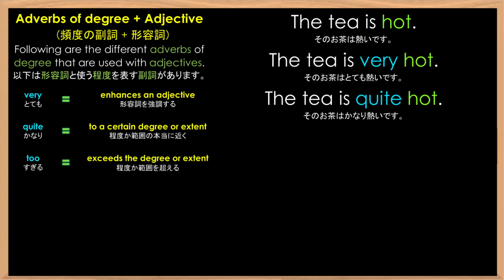Next we have too, which exceeds the degree or extent. For example, the tea is too hot. So in this case, as long as there's a reference point, you can use the word too. So if the most the hot can be is 10, then too hot would be 11, 12, or higher.